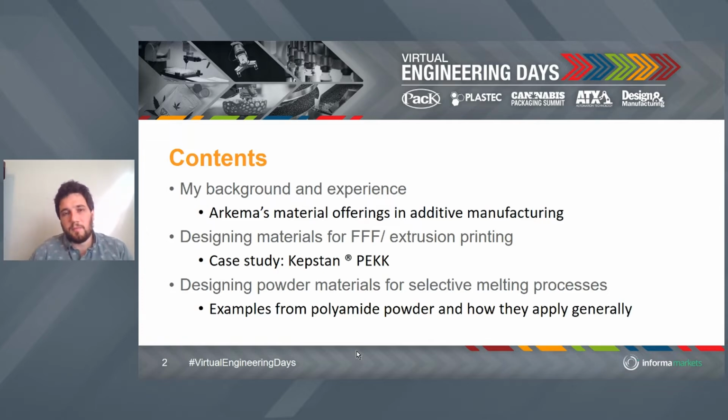So we have an example from our polyamides group, but we'll discuss how this relates to all polymeric materials, and how it could be applied to basically any material for SLS or other laser sintering, laser powder consolidation processes.